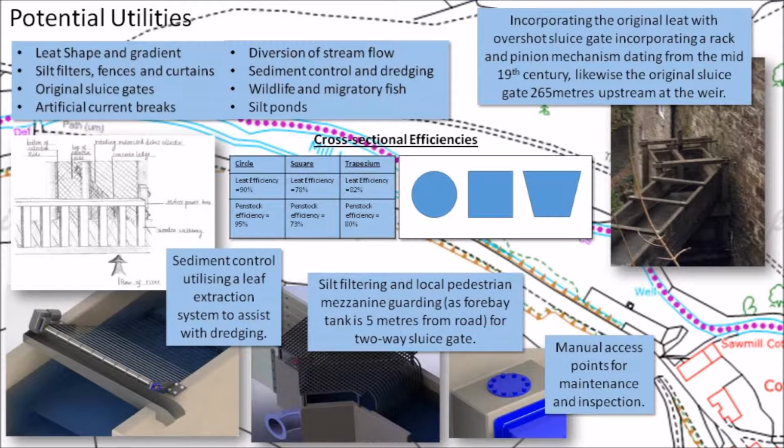To preserve the original leat, but prevent humans and falling debris from trees interfering with the mechanics of the hydropower station, some utilities could be added. A galvanized mezzanine floor with a coarse grating would ensure humans remain guarded from any sluice gate mechanism. In addition, an integrated leaf and contingency mesh to avoid any blockage could be incorporated on the side of the mezzanine floor to prevent debris blocking various pipes.